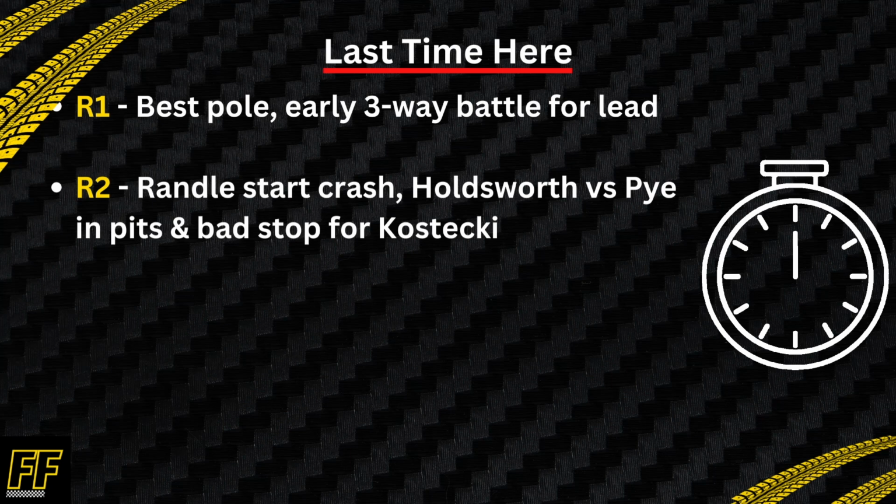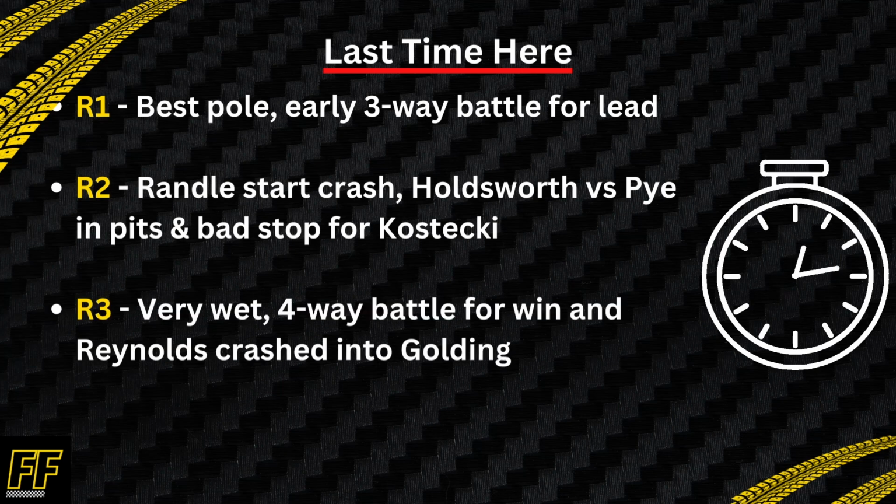Later on, when the race got restarted, we saw Lee Holdsworth and Scott Pye come together in the pits. Brody Kostecki also had a bad stop, almost dragging one of his mechanics down the pit lane, and the drama continued into race 3, this time because of rain. It was chucking it down, and we saw an awesome battle for the win between Anton De Pasquale, Cameron Waters, Shane Van Gisbergen, and his teammate Brock Feeney.